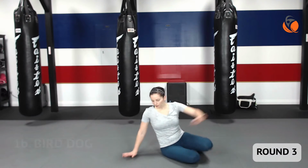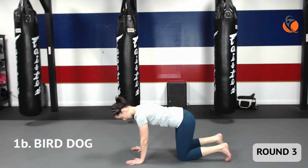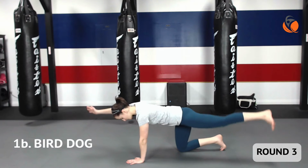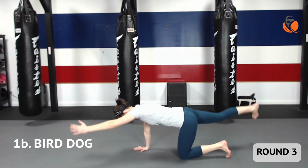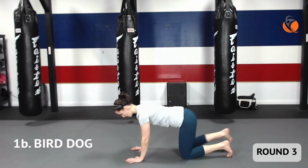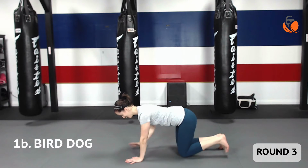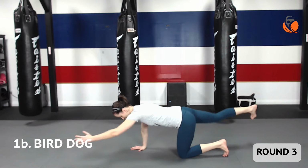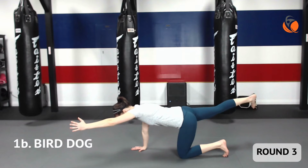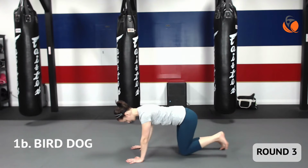We're going to drop down, flip over, last round. Here we go. Belly button pulls into your spine. 1, 2, you should be counting with me by now. 3, lengthen out through that spine. 4, lift that chest up and forward. 5, that's it. 6, one way to make this a little more challenging if you want is to pause. 7, so the slower you go, the harder it is.